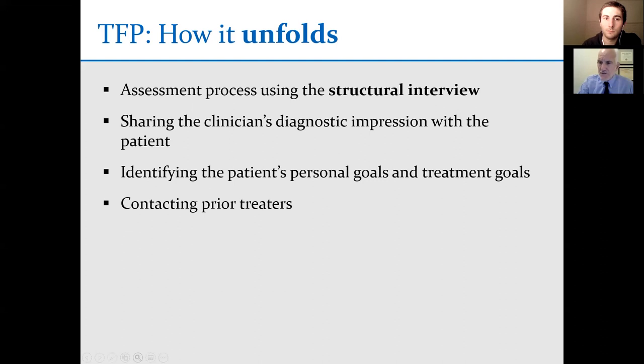Close to 100% of the time we contact prior treaters for history. This helps us put our treatment frame or treatment agreement together, because we try to figure out what failed in prior treatments so that we can flag that as we start a new treatment. As you probably know, patients with personality disorders in general have very high dropout rates in treatment. So contacting prior treaters is considered standard of care. It's actually more generally in psychiatry considered standard of care.